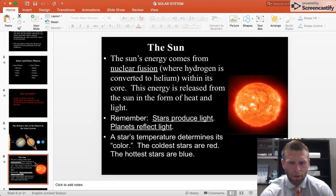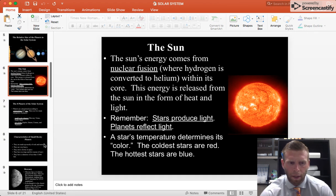So a star's temperature is determined by its color. The coldest stars are red, the hottest stars are blue. So think about our sun. Yep, it's kind of yellowish, right? It's kind of a medium star there.